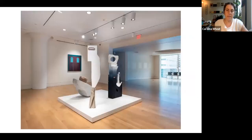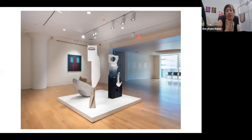Oh yeah, it's just so stunning. These are more finished, complete sculptures, and this is at a show I had a few years ago at the Pennsylvania Academy of the Fine Arts.